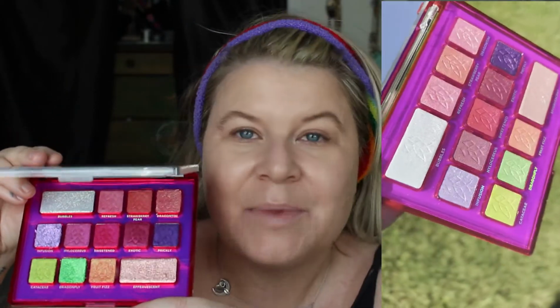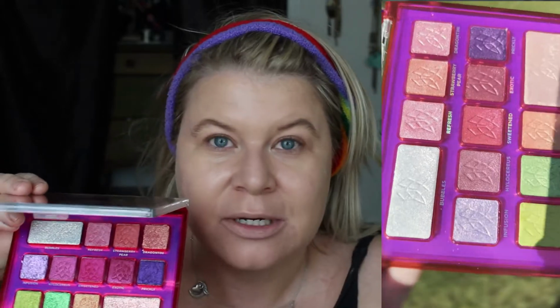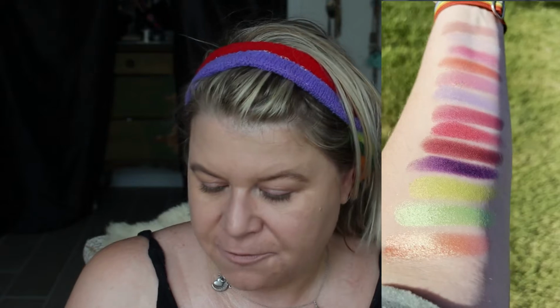So this is gonna be hard with the mirror because the mirror does not fold back. So let's see if we can do it like that. You guys, it looks like pure summer. It's like a watermelon. Obviously it's a dragon fruit, but because I don't know dragon fruit very well, it just reminds me of a watermelon. So it's really, really beautiful. I'll put the swatches up here as well. It just feels amazing. It feels amazing.